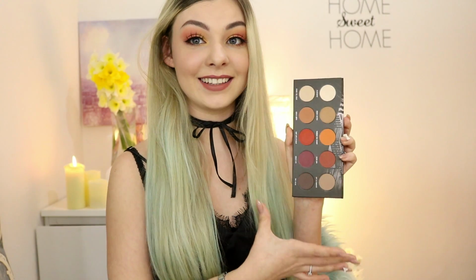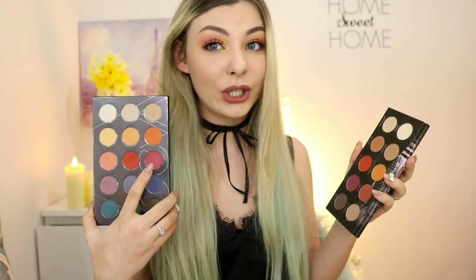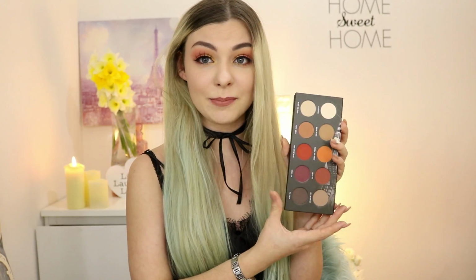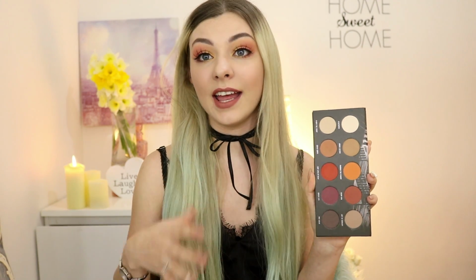Now in this palette, the colors are amazing and the selection is amazing, and the pigmentation of the colors is amazing. It's not like in this palette one would perform well and the other one would be like, I don't know. But with this one, every single one of them is good, and that's what a palette should be like. Although this is a smaller palette, you can do more with this one. You can use this on a daily basis without any doubt.